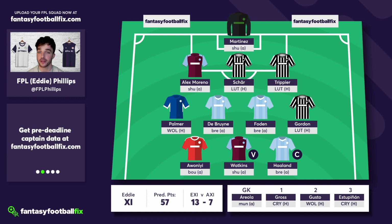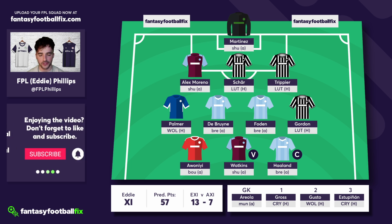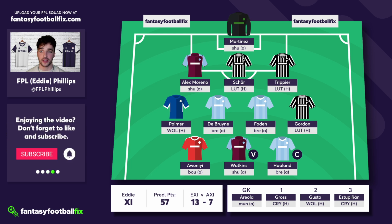Ollie Watkins, and then finally, Awoniyi is the one I've gone for. I obviously looked at Dom Solanke and considered having him in my own side. I just thought, you know what, I'm going to take a little bit of a spicy punt. Whenever Awoniyi is fit and available, he seems to score goals, and so that's my basic logic for this pick. Nottingham Forest haven't looked too bad since the new manager's come in. So personally, I like the look of Awoniyi. Whenever he's fit and available, like I said, I really back him as an FPL asset.